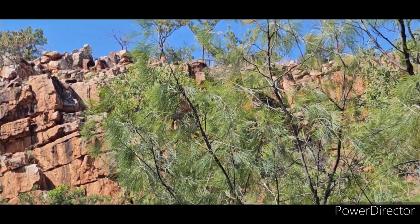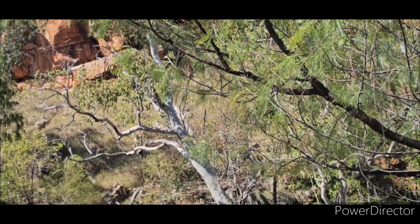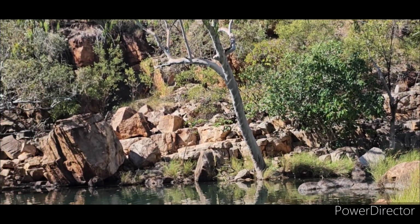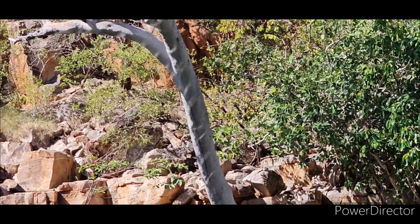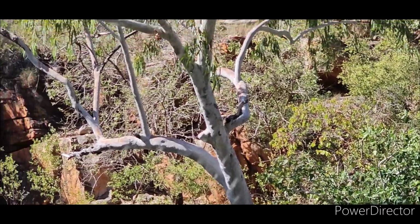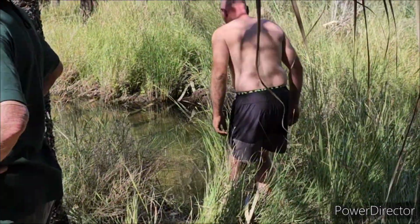There's water on that gum tree, with the water reflecting on the gum tree. Looks cool. Alright, we might go for a swim, then head back. So Ian's going in for a swim.